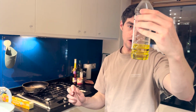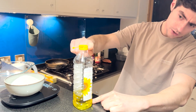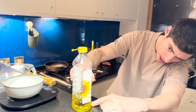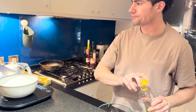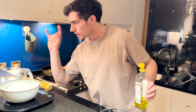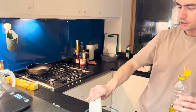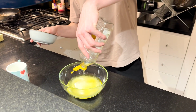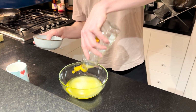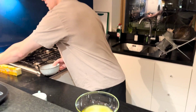This is a 500 mil bottle. Half of that would be 250. Half of that 125. This is probably fine. So we'll combine the sugars into this large mixing bowl. And vegetable oil. Very good, put that to one side, and we're gonna add in the eggs.